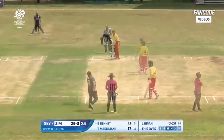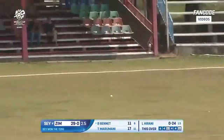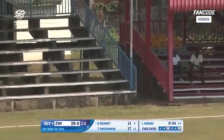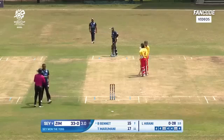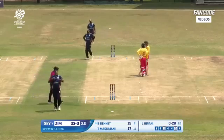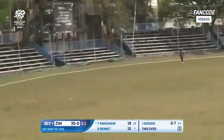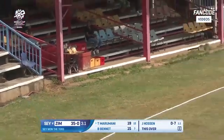A huge over. Cut away, misfielded, and that will be another boundary to end the over. The skipper won't be happy with that effort. Anguish to the bowler, and it'll be a smile and joy to the batter. Cut away again, but this one wide of the sweeper, and that's 4 runs. That's a great shot from Theodoranasha Marumani.